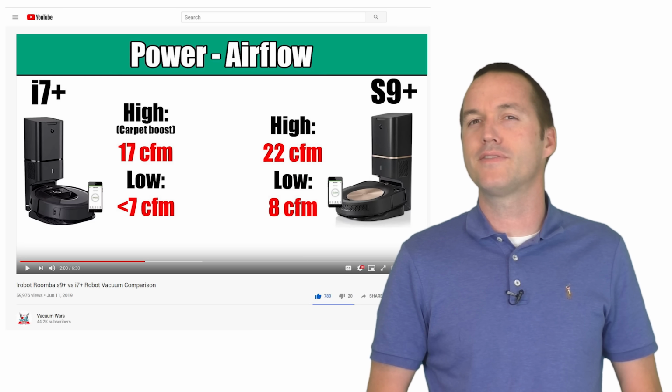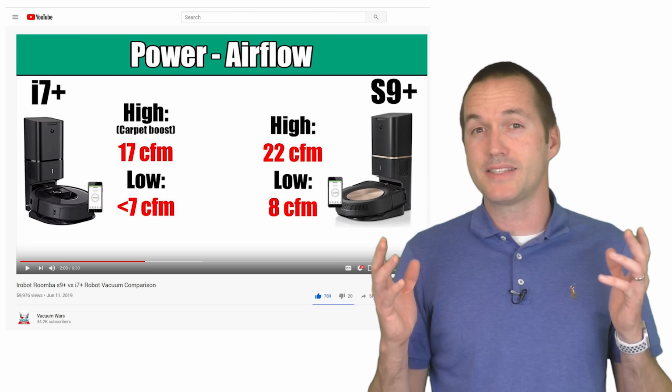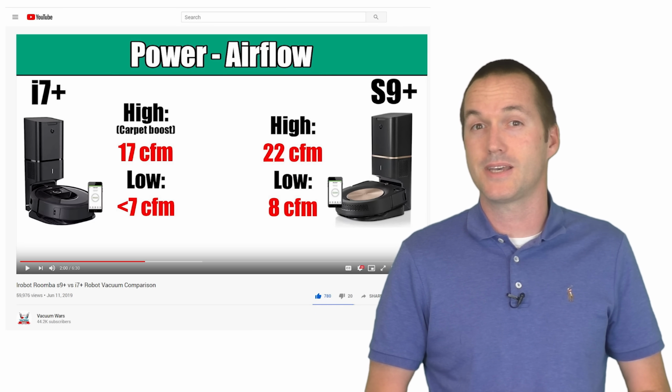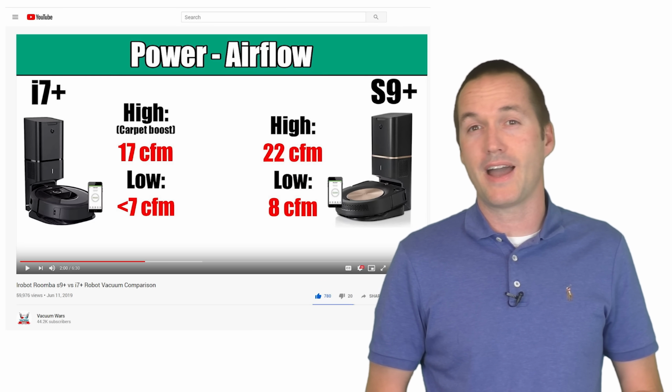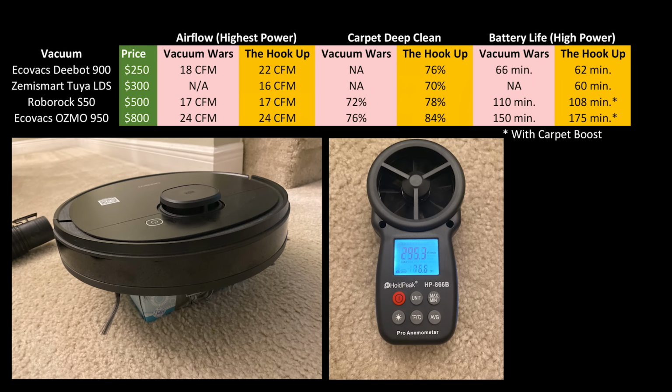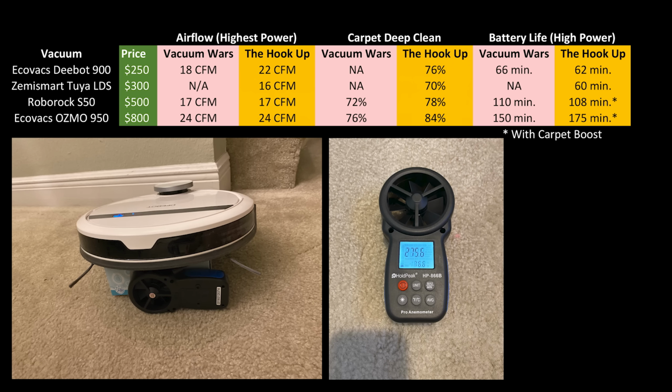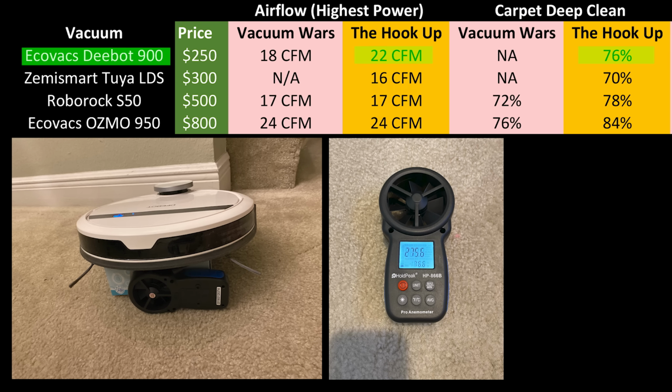However, being somewhat of a scientist myself, I recognize the importance of both replication and validation in the scientific process. So even though I based my initial vacuum selections off of his very large data set, I wanted to confirm his numbers myself, so I replicated the most important tests for all of these vacuums. And I came up with a few interesting results that weren't necessarily in line with their price points.